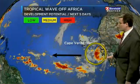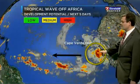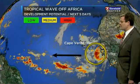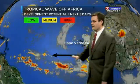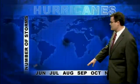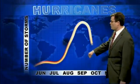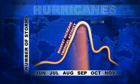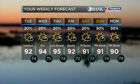Another tropical wave off Africa bears watching. This has been given a medium 40% chance of developing over the next 5 days, and this is going to be moving on a westward track, so plenty of time to track it as it moves off Africa. Hurricane activity peaks over the next couple of weeks into September, so it's nothing unusual with what we're seeing right now. That's why we have to, like the package we showed you earlier with Candy, pay close attention to the tropics here as we get into the heart of hurricane season.